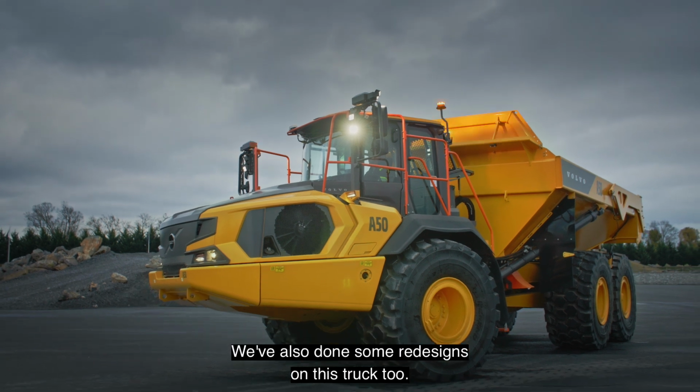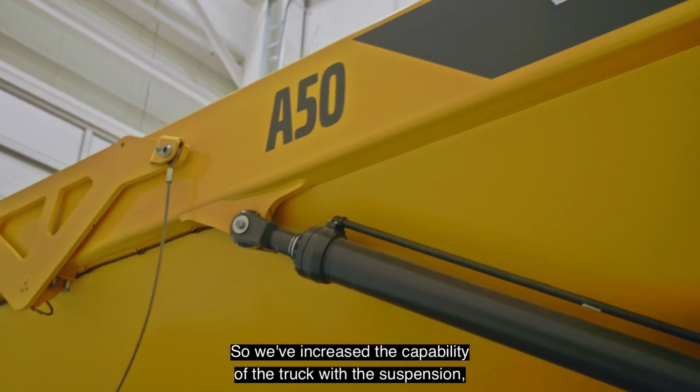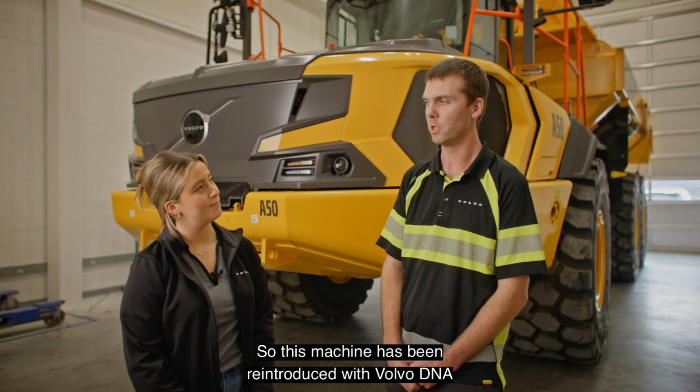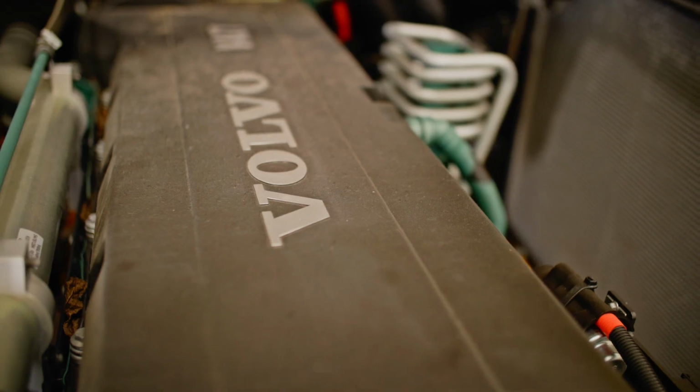We've also done some redesigns on this truck too. So we've increased the capability of the truck with the suspension, we've reinforced the axles, and we're offering a new Volvo transmission. So this machine has been reintroduced with Volvo DNA throughout the entire machine.